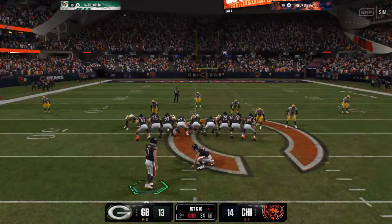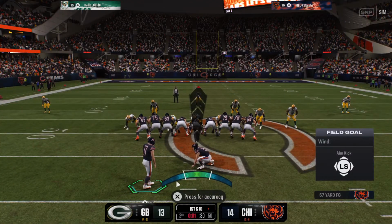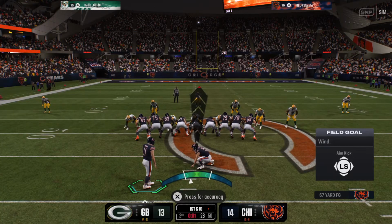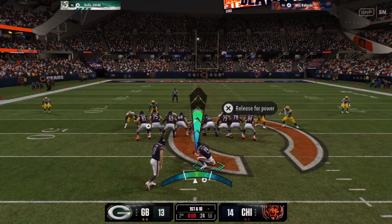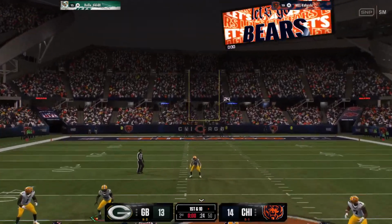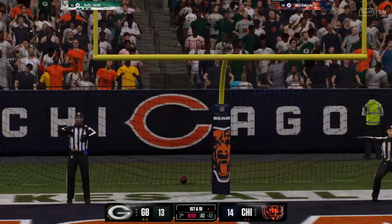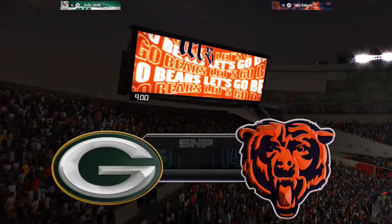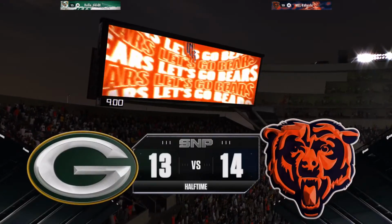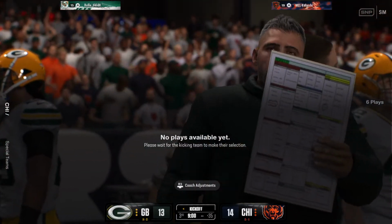Cade York and the field goal unit coming on the field. And this would set the new standard. A 67-yard attempt. And as expected, this one's not going to get there. It's no good. So it is a one-point game here at the half as we check in with Scott Hansen for our halftime report. Scott.